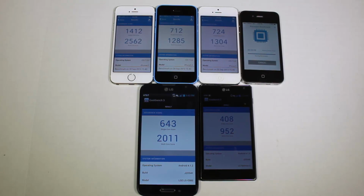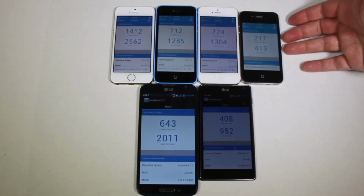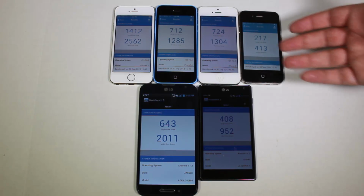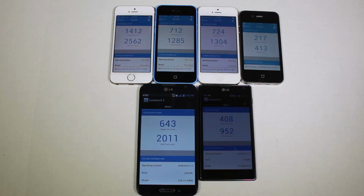So you can see here the iPhone 5S is definitely the fastest phone in the market. That should make a whole lot of people happy. So there we have it, the iPhone 4S coming in with a 217 single core score, 413 multi-core score. You can see the progression of the speed of each of their processors. You can see some progression with the LG Optimus G line.